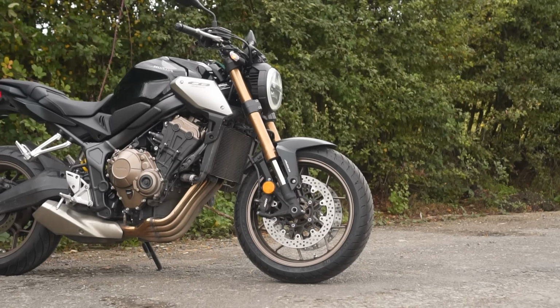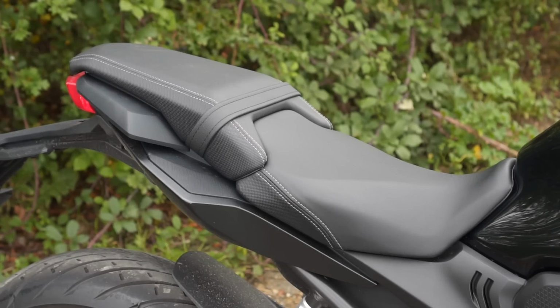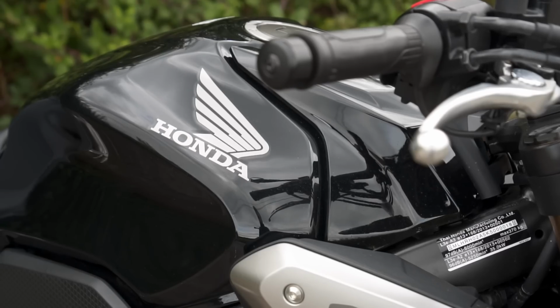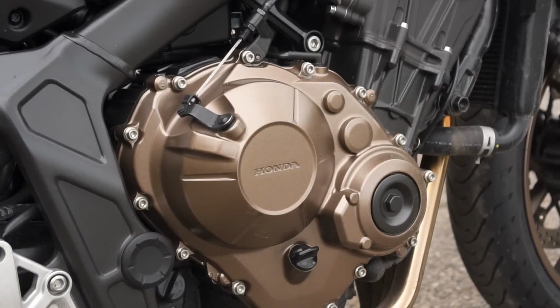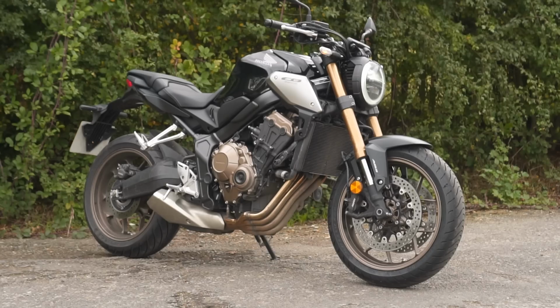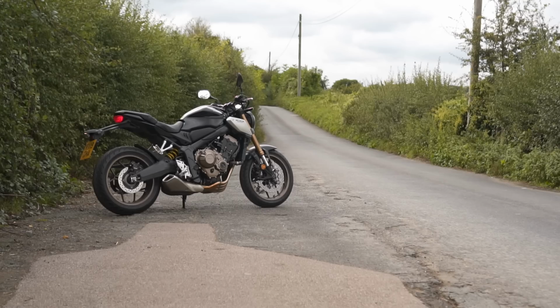I love the stubby front end and round headlight, and the short tail would look equally mean with a decent tail tidy. In fact, some bar end mirrors also wouldn't go amiss while we're at it. The mix of gloss and matte finishes in black, brushed metal and a bronzy gold works surprisingly well together and gives it a premium feel that might not be present if the engine casing and wheels were just flat black. Overall, Honda have achieved something special by taking the quite generic looking previous model, the CB650F, and reworking the looks into a much more distinctive and classy package.